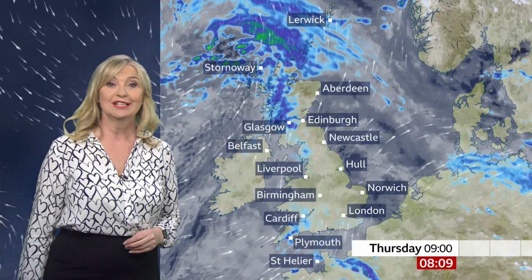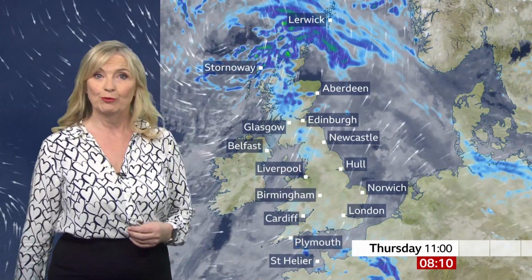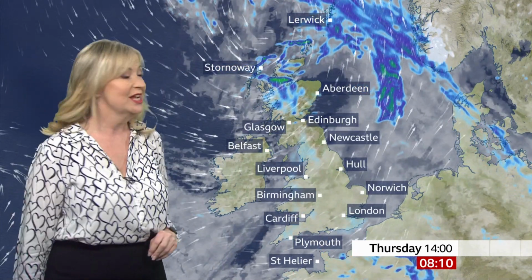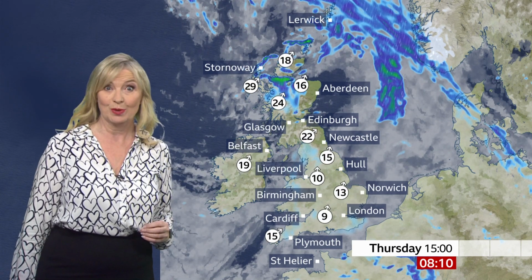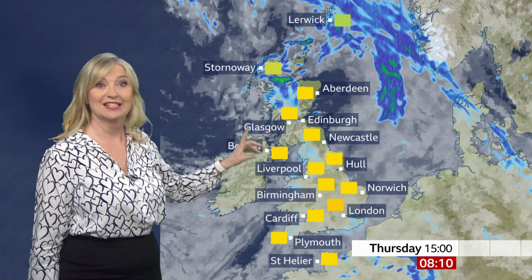We have a cold front sinking southwards across Northern Ireland and Scotland. But as it gets into England later on and then North Wales, it will be a weaker feature. But what you'll find is there will be a packet of showers coming in behind, and some of those will merge to give some heavier downpours. It's also a blustery day. These white circles indicate sustained wind speeds, but it'll be particularly gusty across the north and the west, especially so with exposure.